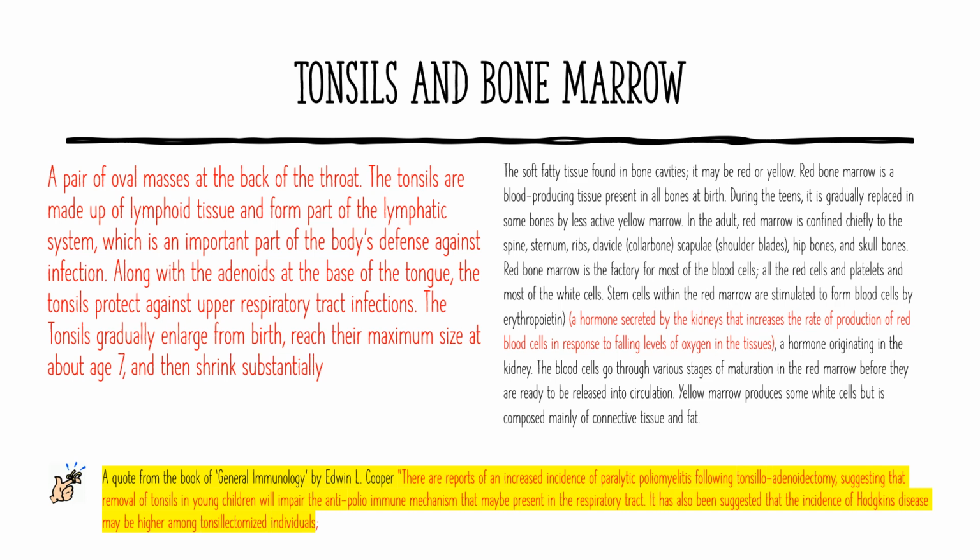So we have our buddy here that's giving us a reminder that he found a quote from the book General Immunology by Edwin L. Cooper that states there are reports of an increased incidence of paralytic poliomyelitis following tonsilloadenoidectomy, suggesting that removal of tonsils in young children will impair the anti-polio immune mechanism that may be present in the respiratory tract. It has also been suggested that the incidence of Hodgkin's disease may be higher among tonsillectomized individuals.